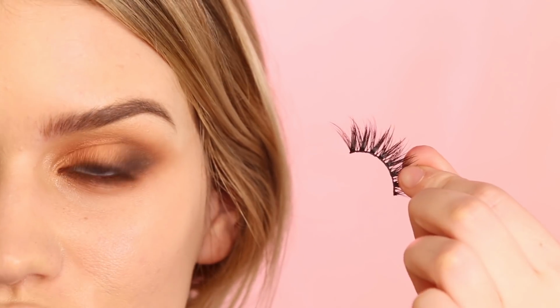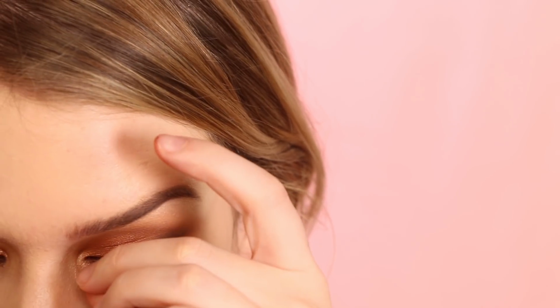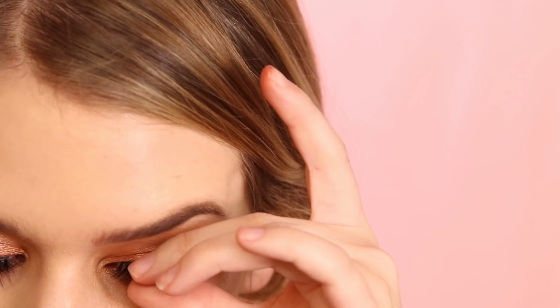Next, I'm going to be applying my lashes. I'm using Flutter Lashes in the style Royalty. Should be about dry. These lashes are so nice. They're quite a bit more dramatic than what I've been up to lately, but I don't know, man, there's just something about them. They're really pretty. So this is the final look.